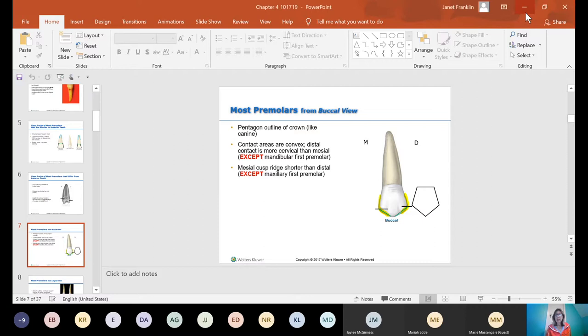So remember on the canines, we said that the mesial cusp ridge was shorter than the distal. On the premolars, it's the same thing. The mesial cusp ridge is shorter than the distal, except on the maxillary first premolar. And I think I talked to you guys about that triangle of space that's between your canine and your first premolar that gives a kind of an aesthetic look.